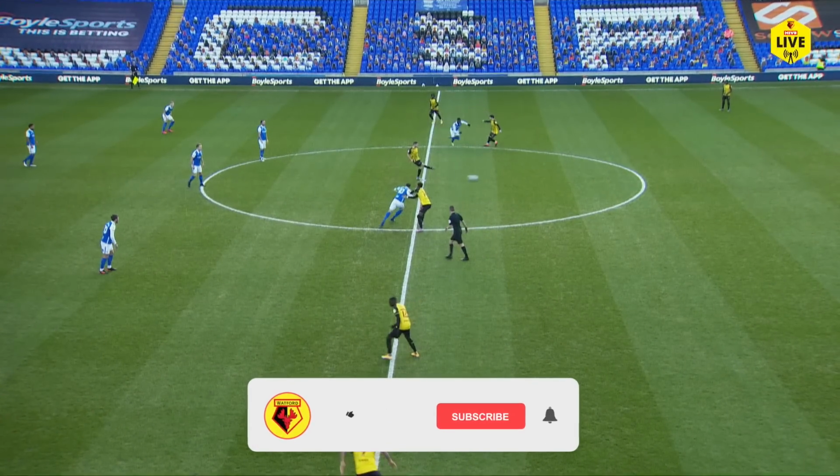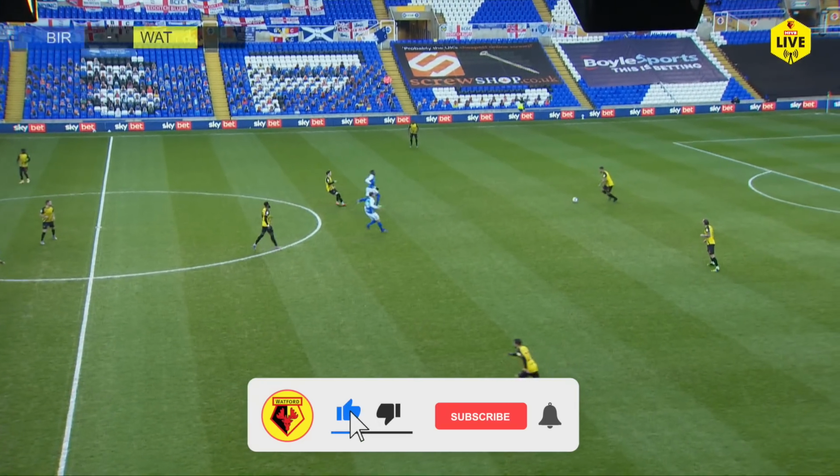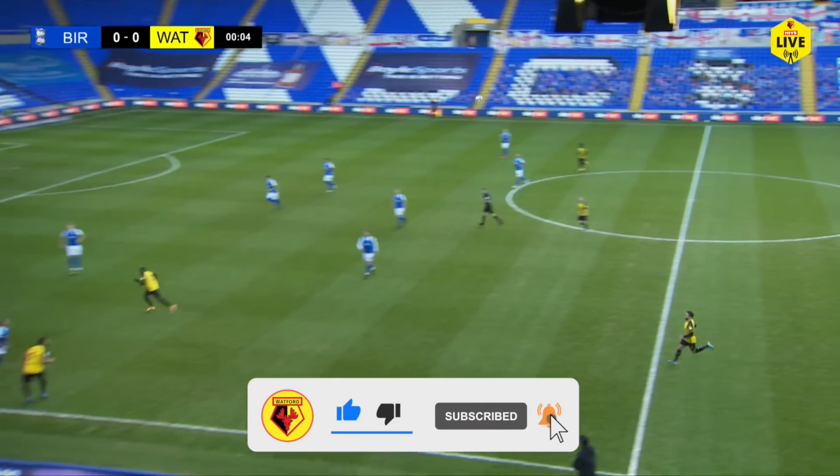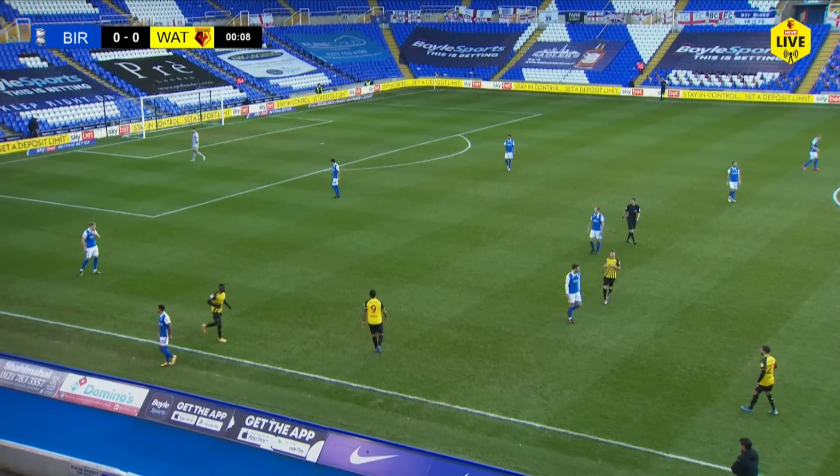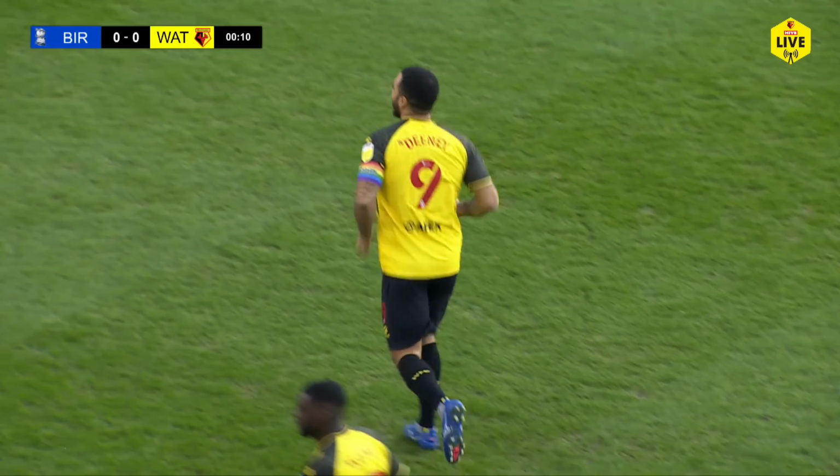Just waiting a few more seconds, then he gets us underway. Birmingham in blue and white shirts, blue shirts, white sleeves, white shorts and blue socks.